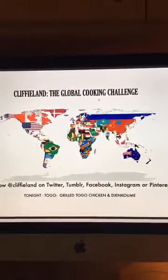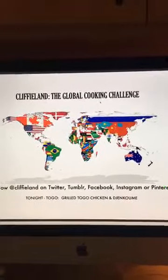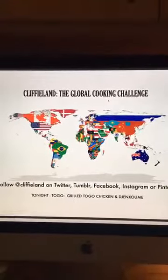Tonight we're cooking a grilled Togo chicken with a Djenkoume, which is a chicken meal patty of sorts.